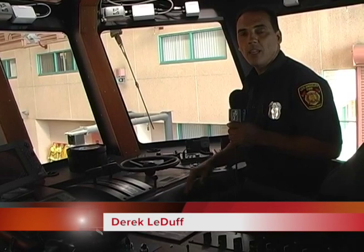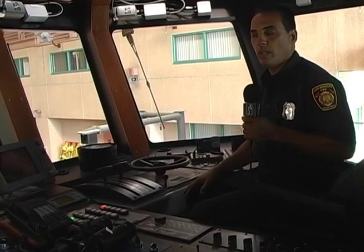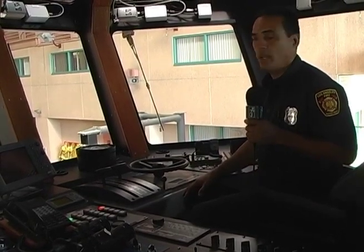We're up here in the pilot house of Fireboat 2, and I'll just explain what the controls do and how the vessel is operated.